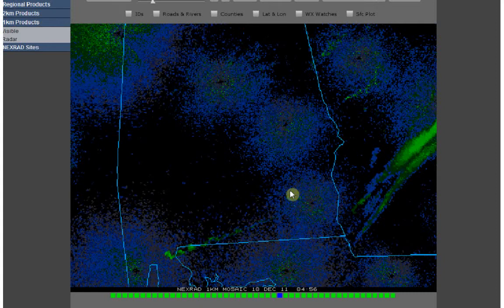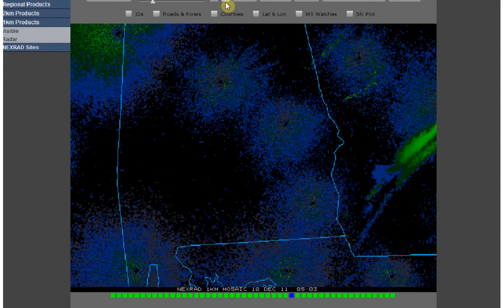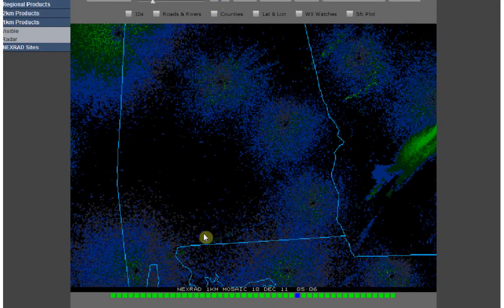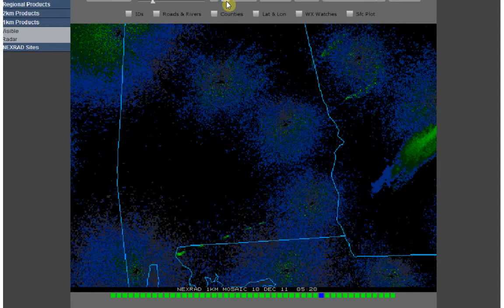And then a beam comes out of Fort Rucker towards Mobile, Alabama. Someone finally straightened me out on how to pronounce that. Praise the Lord. So, and then there's another beam coming out. See, it's staying quite a while. Let's go back.